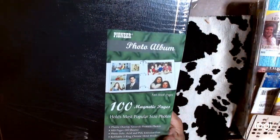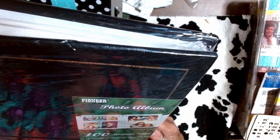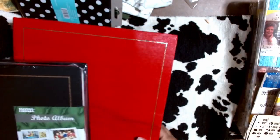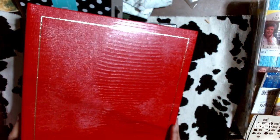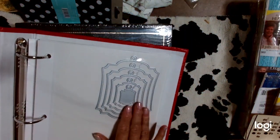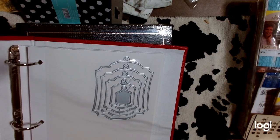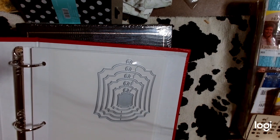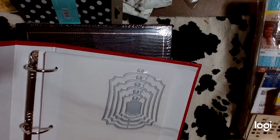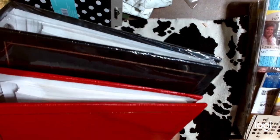These were 50 cents a piece. They're 100 magnetic pages, plastic overlay, all that stuff. And I thought I could use them for my dies because I just have them all in a drawer. So I got two. Look, I put one in there just to see. And you have to put it under here, but it is sort of magnetic because you can feel it grabbing each page. So I'm super excited about that. 50 cents a piece, guys. Yay.